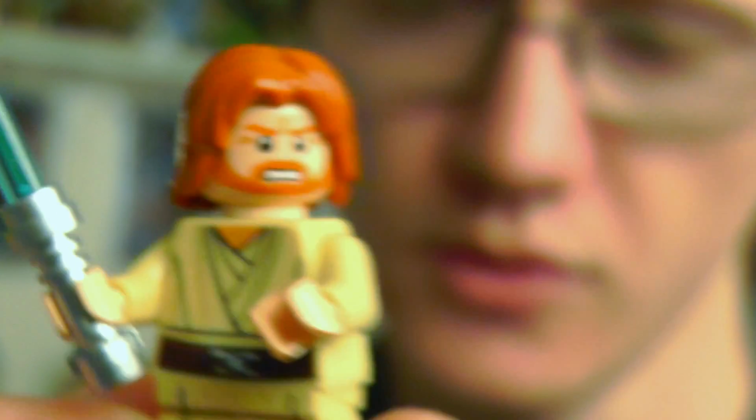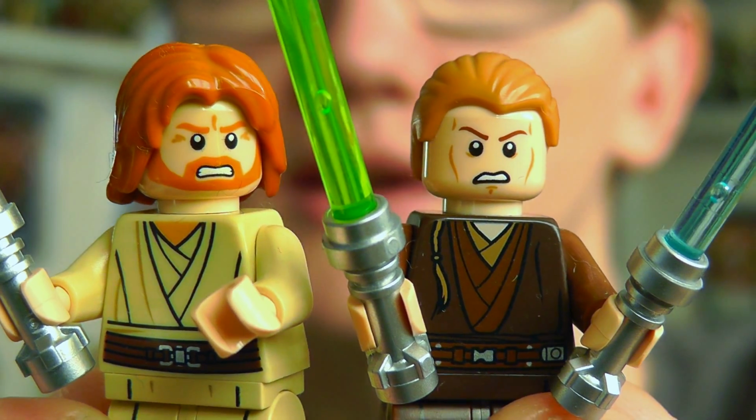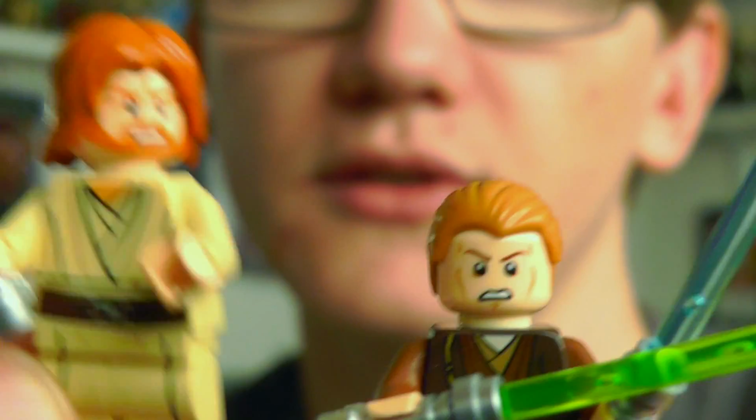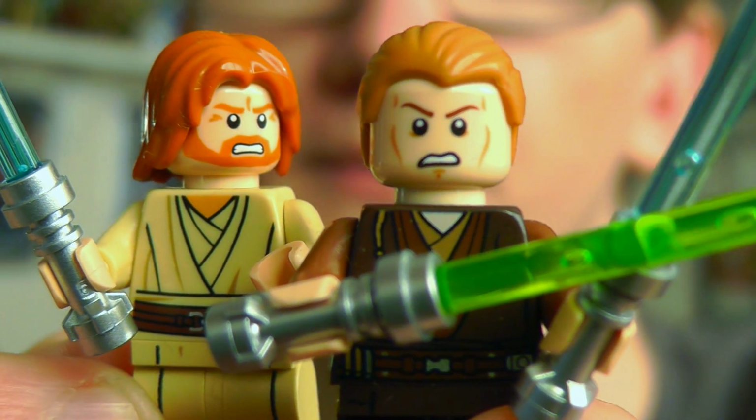So very, very cool, looks great alongside his Jedi Padawan. Really would have liked to have seen a Coruscant Speeder released in 2013 by LEGO, maybe with these two figures included as well.